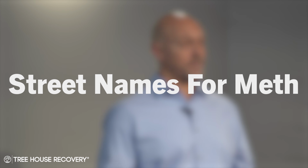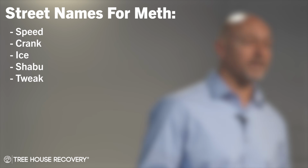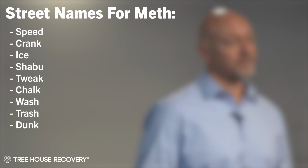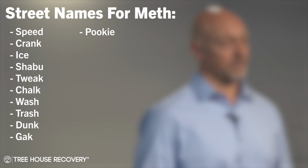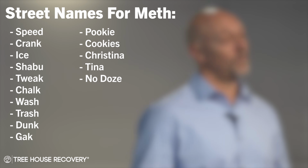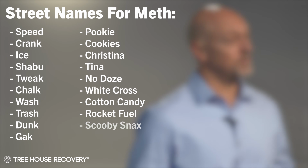Street names for meth: speed, crank, ice, shadow, tweak, chalk, wash, trash, dunk, gack, pookie, cookies, Christina, Tina, No-Dose, White Cross, cotton candy, rocket fuel, and even Scooby snacks.